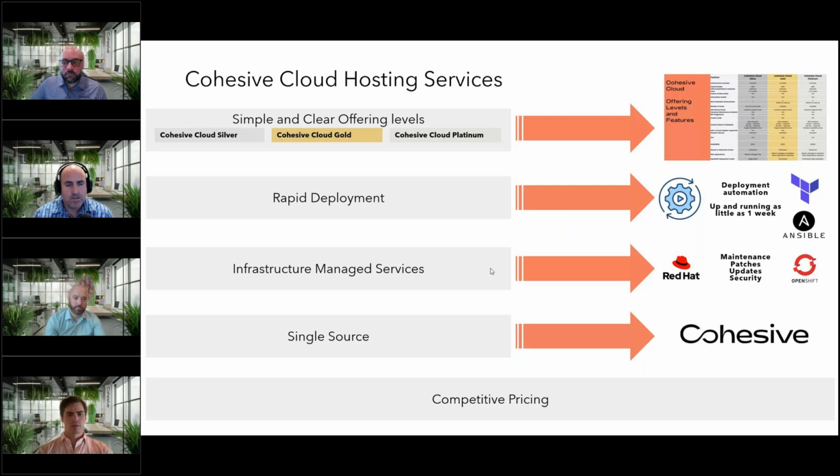Single source. Cohesive has a large number of offerings, as Joe mentioned, Tyler's mentioned, and Bill has talked about as well. We provide a number of different options, so we're not just focused on hosting. We provide digital strategy, system integration, enterprise asset management, and data services as well. So we're here to support you depending on what your organizational requirements are.